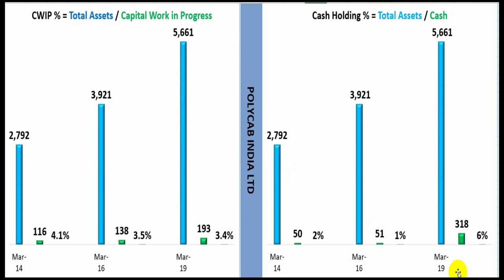PolyCab's cash holding in March 19 stood at around 318 crores, a substantial rise from where it was in March 16 at just 51 crores. Now what happens is, if the company has no capex, that is no capital expenditure to do, or no growth plans in the future, it can hold that cash in the balance sheet. But I would like the cash holding to be as low as possible, and most of it should be invested to generate other income for the shareholders. But if you look at the percentage, this is still considerably low at 6% of the total balance sheet size.